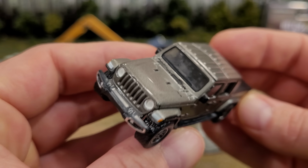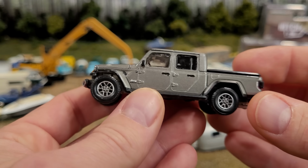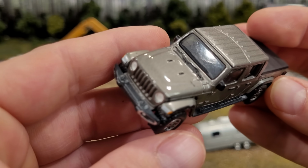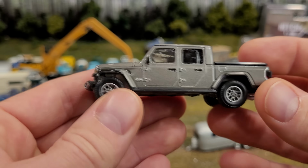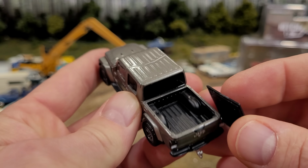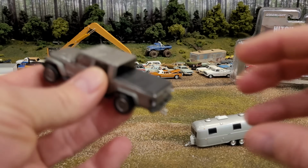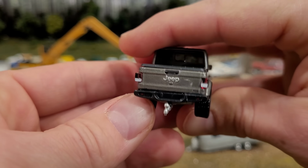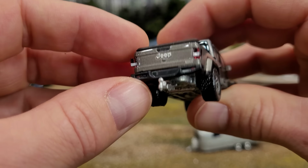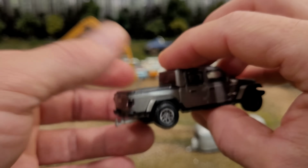Nice clear window. What? Ooh, spoke too soon. Windshield is gummy, but the rest of the Jeep looks great. Really enjoying this color combo. The tonneau cover comes off, revealing a very detailed satin black painted bed, and that actually stays on there, which is pretty good. The hitch looks to be installed correctly. The taillights are nice and straight. Got running boards and chassis details.